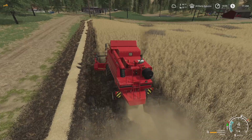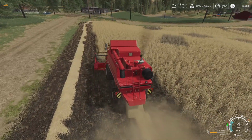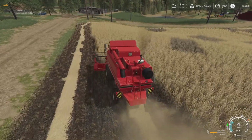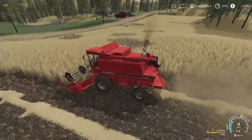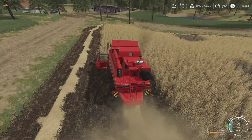And I know I go back and forth all the time between sort of role-playing and just talking about Farming Simulator, but yeah, y'all are smart. You can figure it out. We're playing a game and we're having fun. There's no fourth wall. It's like 3.5 walls.